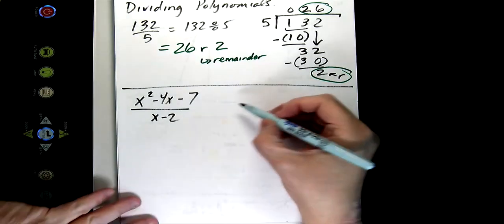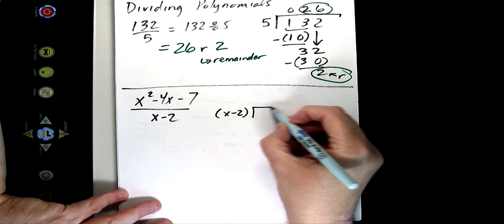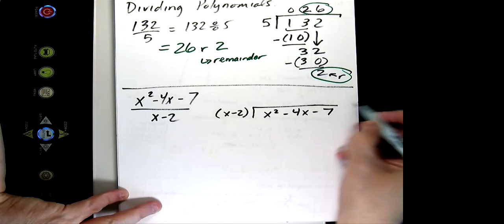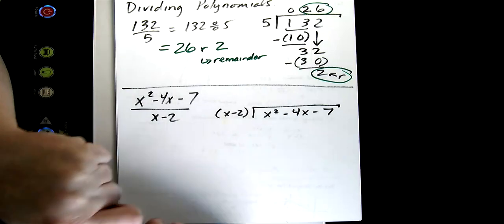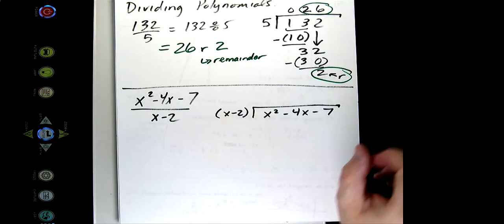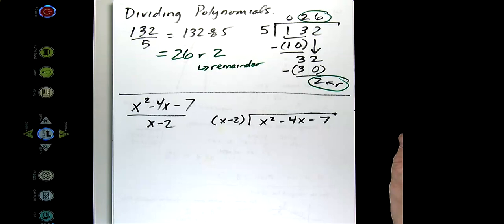I'm going to set it up the same. X minus 2 is what's on bottom. It's being divided into x squared minus 4x minus 7. I want to make sure everyone's with me when I get started. So I have the problem ready, written, and just flow with me.